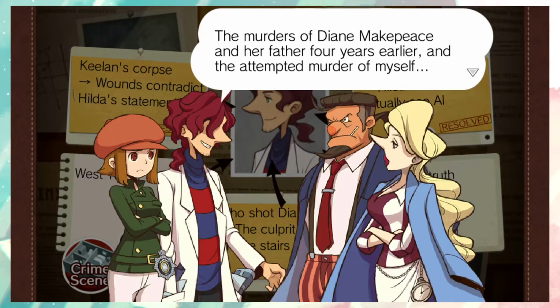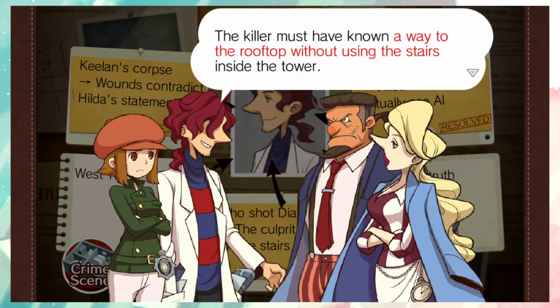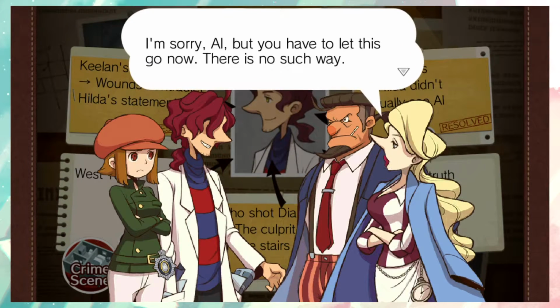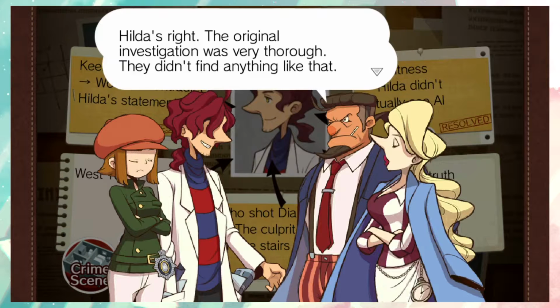Jesus Christ. The murders of Diane Makepeace and her father 4 years earlier, and the attempted murder of myself. One mystery holds the key to all 3 incidents: the secret way to the top of the West Tower. The killer must have known a way to the rooftop without using the stairs inside the tower. I'm sorry, Al, but you have to let this go now. There is no such way. Hilda's right. The original investigation was very thorough.